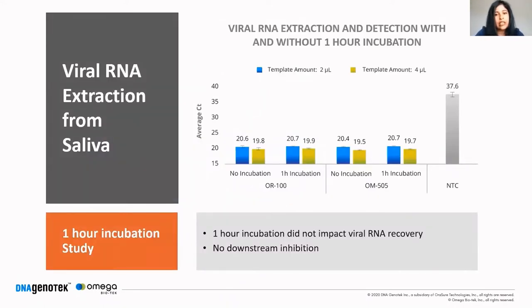As promised earlier, here are my results from the 1 hour incubation study that we carried out in both OM505 and OR100 devices. Briefly, the saliva collected in these devices was spiked with coronavirus 229E and was subjected to either 1 hour incubation at 56 degrees C or no incubation prior to extraction. As you can see here, the average CT values are comparable for both 1 hour incubation as well as no incubation for both. And also we tested it at two different templates, 2 microliter template amount as well as 4 microliter template amount.